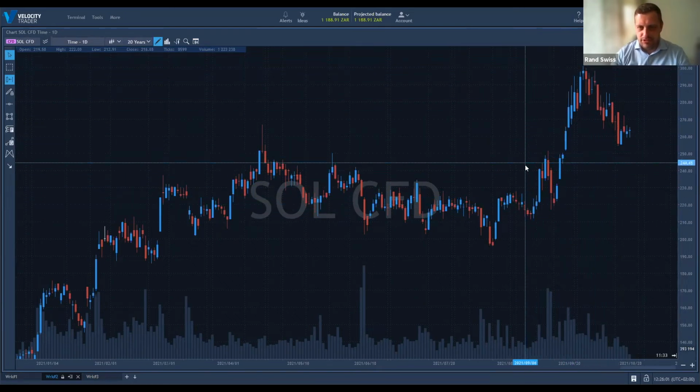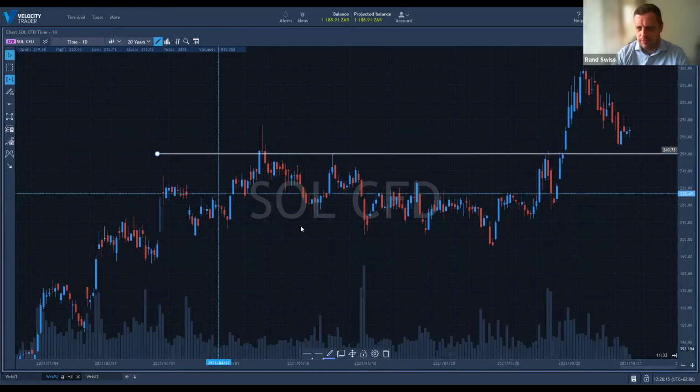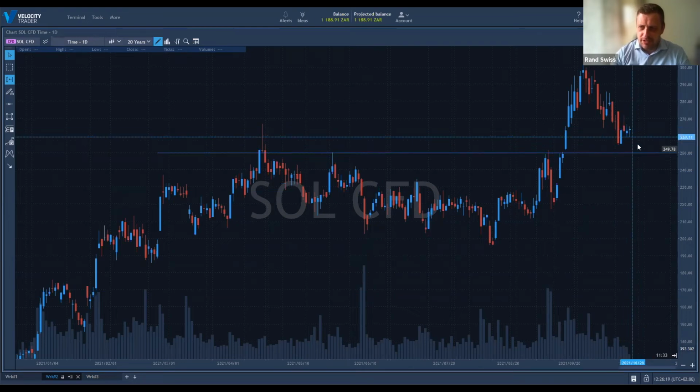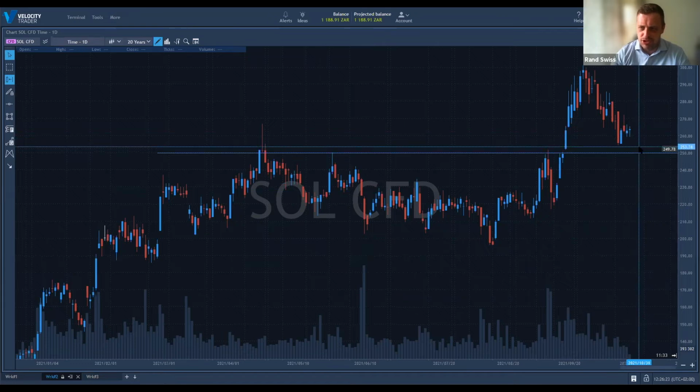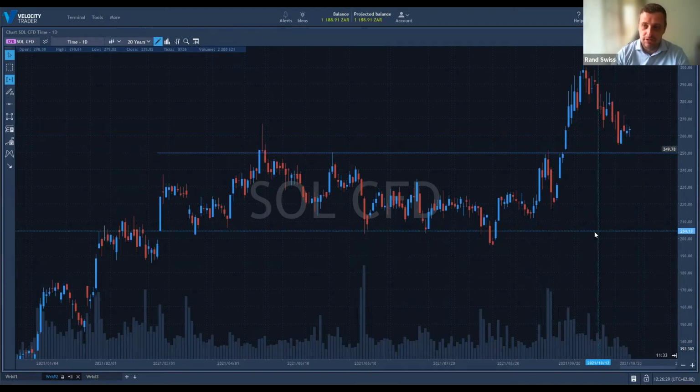But that's very interesting. What can we see? It's getting very close to support though. So there's support for Sasol at about 250 Rand a share. So if you can be patient, maybe you can say, well, okay, I'm going to wait. But if Sasol drops below 260, maybe 255, maybe it's a good spot to go long on Sasol.